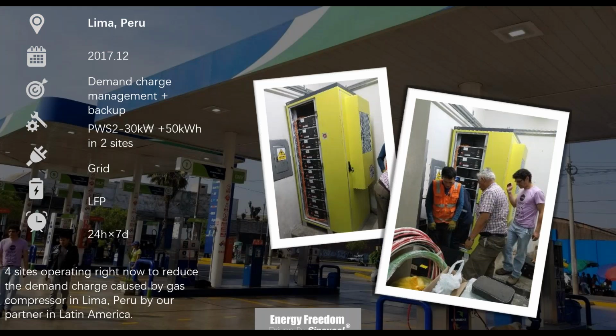Besides that, we also install small systems. The one shown on the screen is in South America. This is an outdoor cabinet installed at a gas station for peak shaving and demand charge reduction. That is a very good application, with modular design compatible with different systems. This also helps quite a lot with the customer's electric bill.